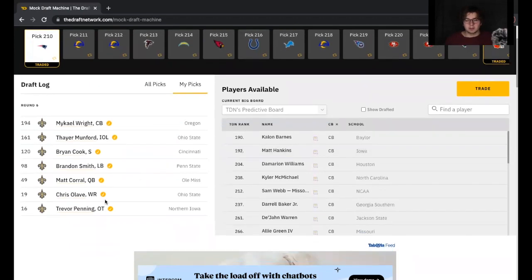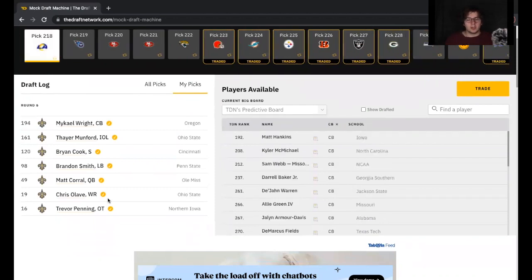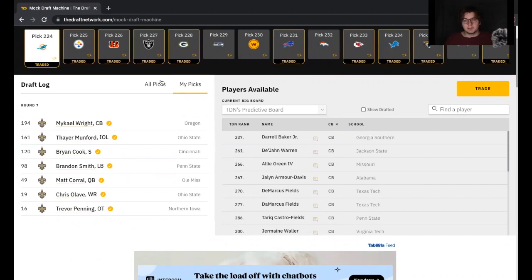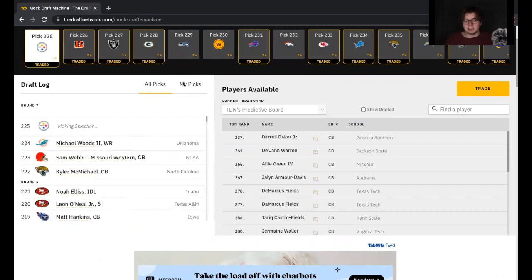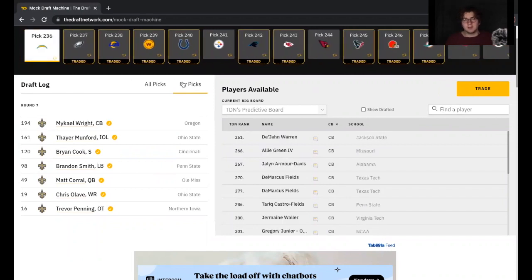Again, remember, Trevor Penning and Chris Olave in round 1. Matt Corral, Brandon Smith, Brian Cook from rounds 2 through 4, and then Thayer Munford in round 5, and in round 6 we went with Mykael Wright. So I feel really good about what we've been able to do up to this point, and with where the Saints are at, I think they can be really competitive. I think this is a good blend of looking long term in selections like Olave and Penning and also Corral, but also players who can help now. Olave is very ready to help, and I think Penning can slot in as a day 1 starter, which is obviously what you're hoping for in a round 1 tackle.